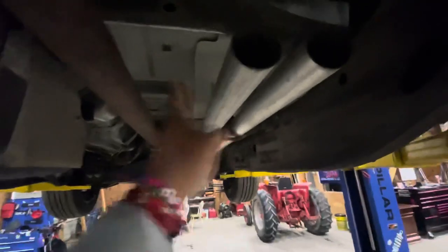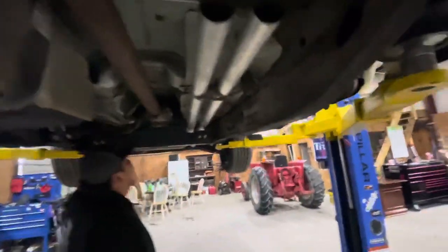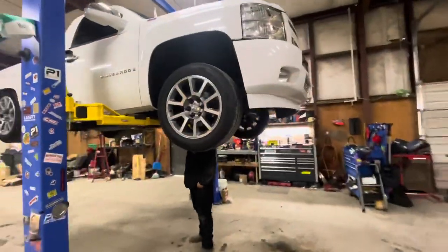Alright, let's get to it. Right underneath the cab. You want straight and gutter, right? Mm-hmm.